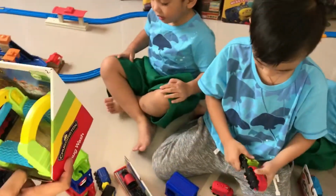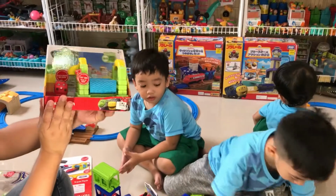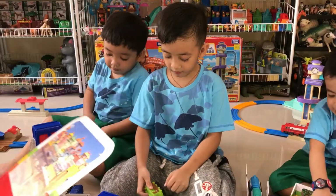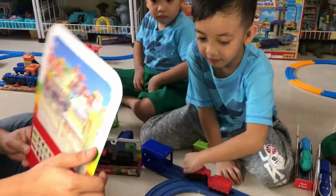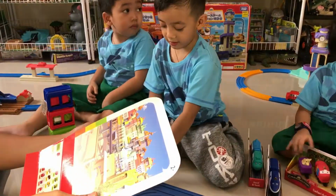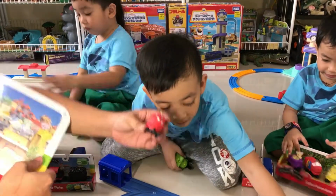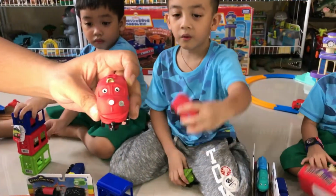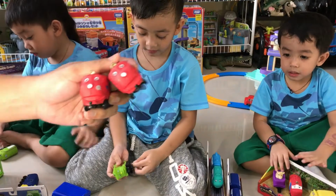Yes. Okay, now we will be opening your toy. So this is Chuggington Chugwash. While we are waiting for the scissors for us to open this one, we will name first the characters that you have, right, Kuya Maitan? So who's this one? This is Wilson. What is the name of the other one? Is that also Wilson? Yeah. Okay, so these two are Wilson.